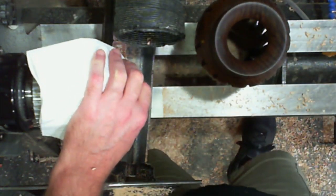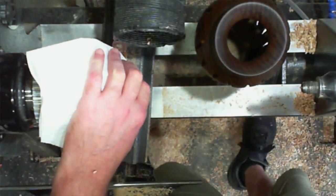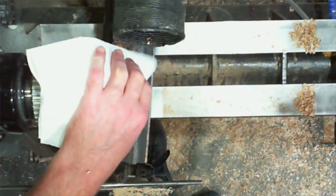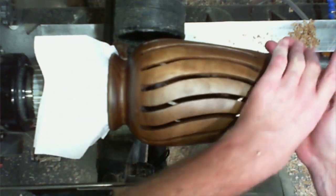What are we making? I'm finishing up the vase I started. I green turned it a couple of months ago. So we're finishing it up.